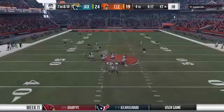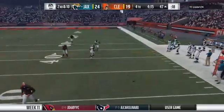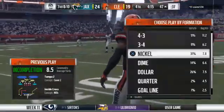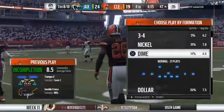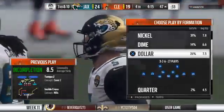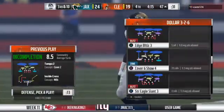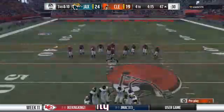Now Bortles. And incomplete there. A nice hit jars the ball free and brings up third down. It's a lot of contact going on there. And in the end, unable to keep two hands on the football and bring it into his body. Everything looked pretty good until the finish.